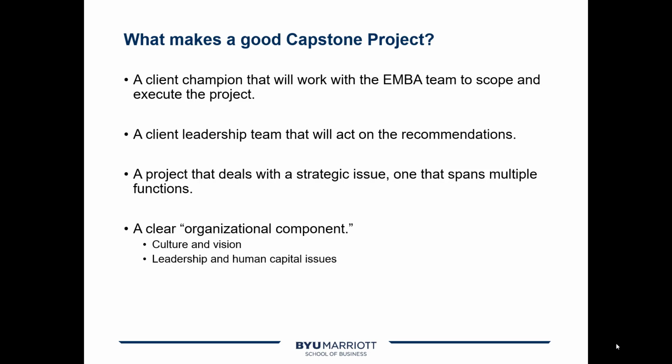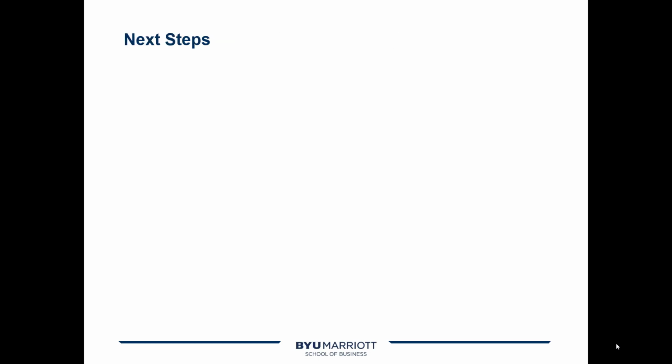They also have a clear organizational component. So they touch back and deal with culture and vision and what we're all about as a company or organization. They also deal with leadership and human capital issues, leadership perhaps for the client champion who needs to take the project back to the organization and make it happen, training and skill development. Again, when we get great projects, this is what they look like.